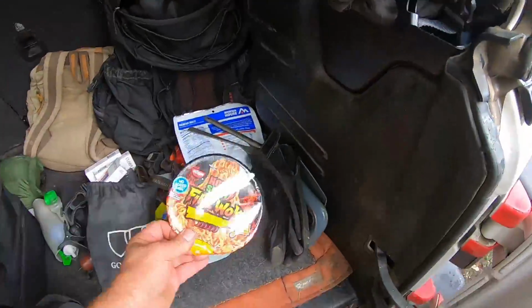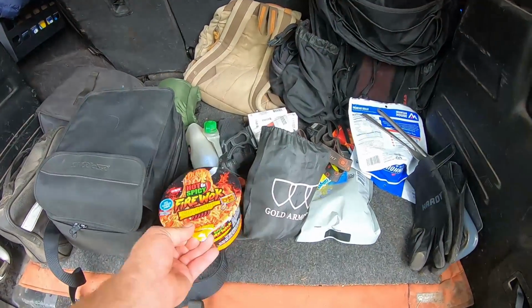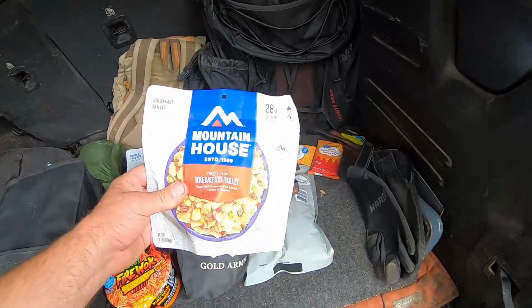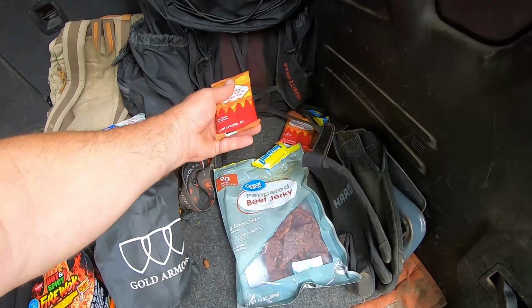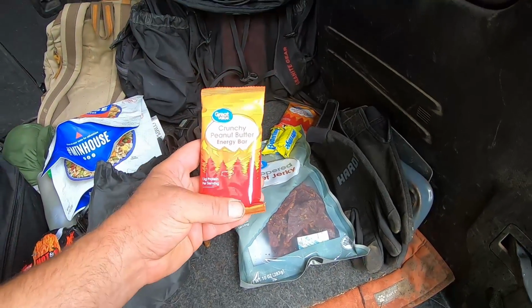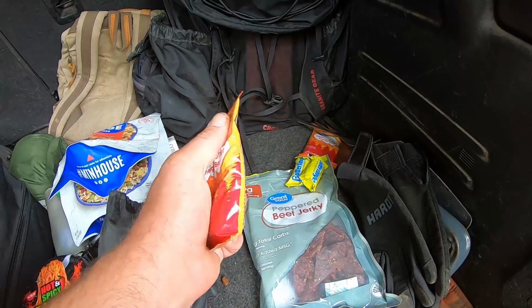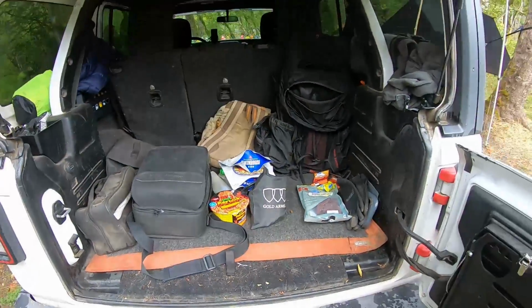So my lunch is probably just going to be this hot and spicy molten chili chicken Nissin, which is good. Chicken fried rice for dinner. Breakfast skillet for breakfast if I eat that. Beef jerky for me and the dog. Butterfingers, a couple of those. And some Great Value crunchy peanut butter energy bars. One thing I will say about these, they're not crunchy. They're very soft and tender, which is kind of weird. But yeah, that's all the food I brought.